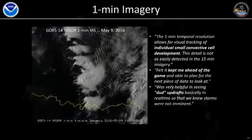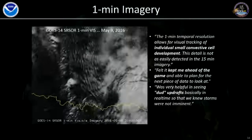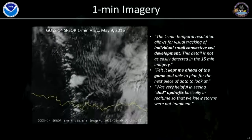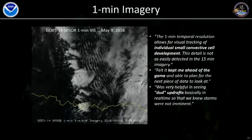Just a couple quick quotes from some of the participants in the HWT. "The 1 minute temporal resolution allows for visual tracking of those individual small convective cell development. Just can't see that in the 15 minute imagery. Kept me ahead of the game." And that last quote was very helpful in seeing dud updrafts, basically what I was just talking about there.